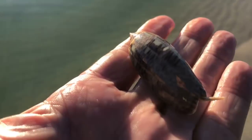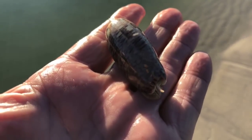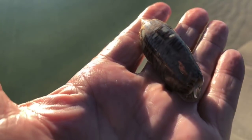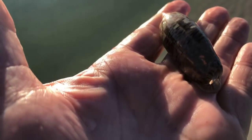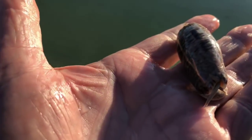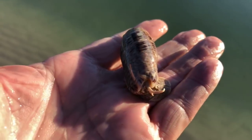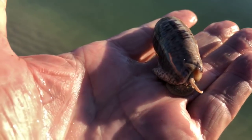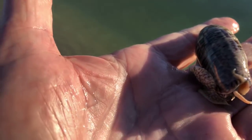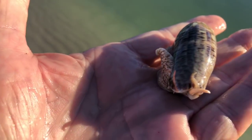You can see one of the eyes there on the little tube there by my pinky. See it? I think he's going to come out of his shell. There he comes, crawling around in my hand. See him there? That is such a beautiful shell.